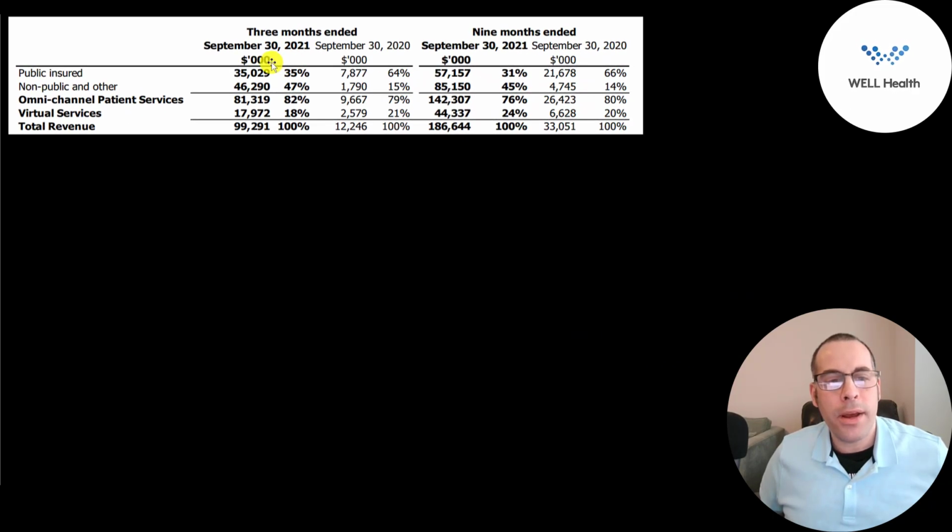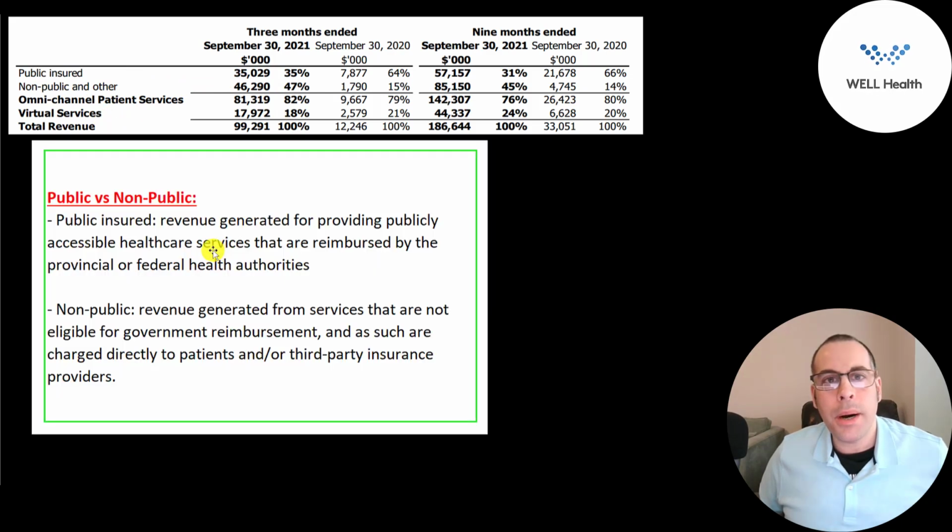35 million of their revenue is from public insured, 46 million is from non-public, and 18% of their revenue is from virtual services. Public insurance is healthcare that's reimbursed by the government. Non-public is healthcare that's paid by the client or their insurance provider.